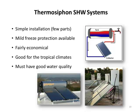Thermosiphon systems are less common in the United States, in fact pretty rare. They're pretty common in developing countries though. The idea with a thermosiphon system is to have the storage tank physically higher than the collectors.